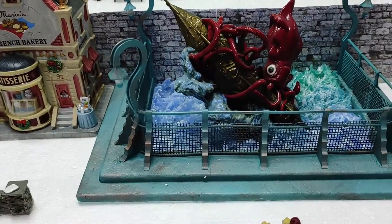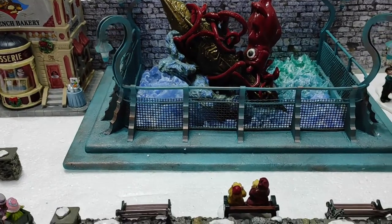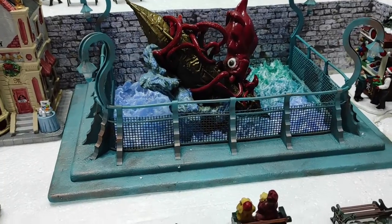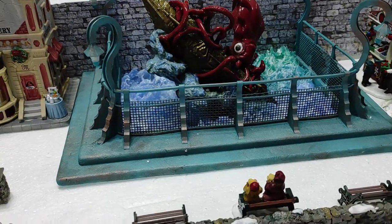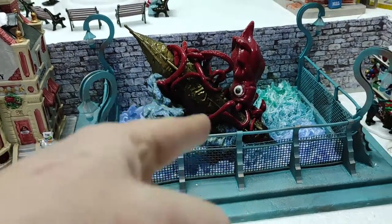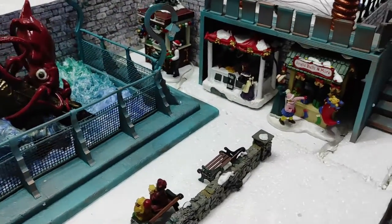This is steampunk. This is normal. It's like going to Disney World and seeing Mickey Mouse in front of you. This is the Mickey Mouse of steampunk. No, I'm joking, guys. Sorry.